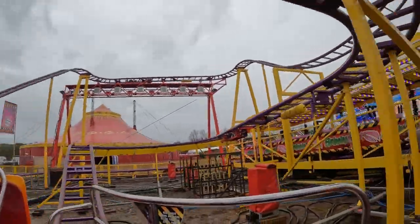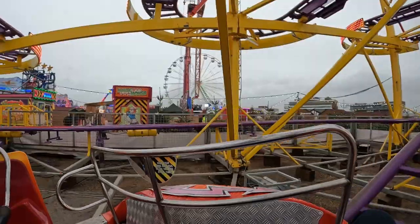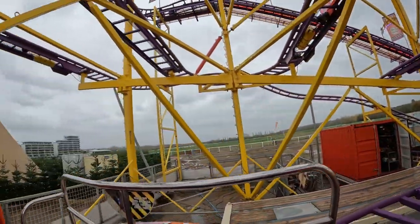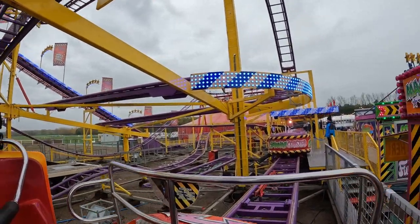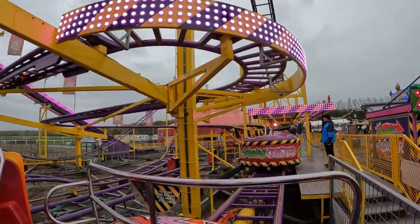7 pounds to ride the spinning coaster. Yeah, there we are. Do love a good spinning coaster. Fantastic.